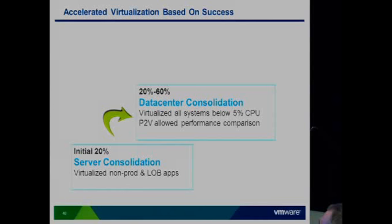One interesting thing about this phase is we did a lot of physical to virtual migrations, which gave us real apples-to-apples comparisons. So we were able to say, look, your application performed this way when it was physical, and look, it's better now that it's virtual because we've modernized the hardware by 5 years.